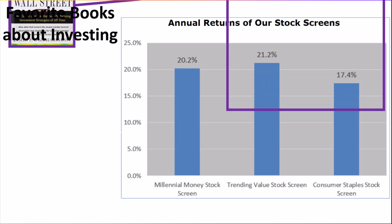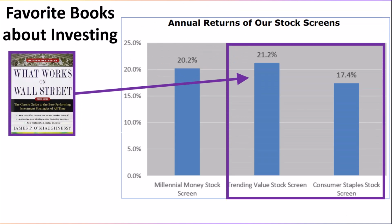My favorite investment book is called What Works on Wall Street by Jim O'Shaughnessy, whose investment firm managed over $6.4 billion of investments when he retired. The book is the basis for 2 of the 3 stock screens I publish on my website, beatthestockmarket.com. They are the Trending Value stock screen and the Consumer Staples stock screens. I update the stock screens once a month.